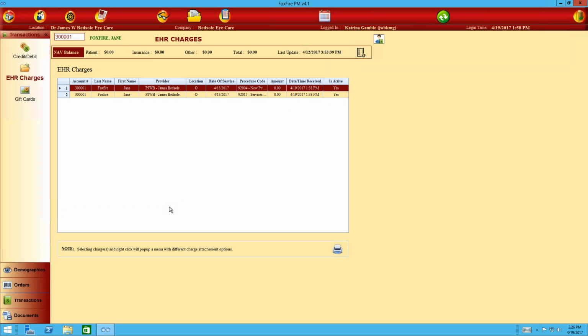So here's what we do. We went to the folder, found the patient, and double-clicked. This patient happens to have 2, but they could have 1 or 5 or 8 or 3. It doesn't matter. What we're looking for is that we find the charges.